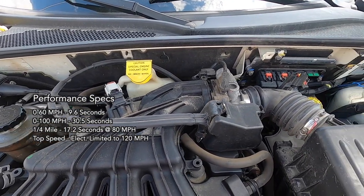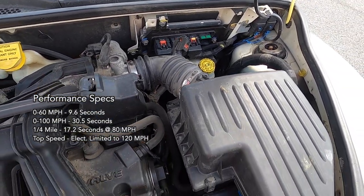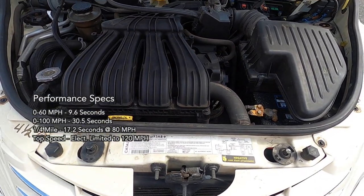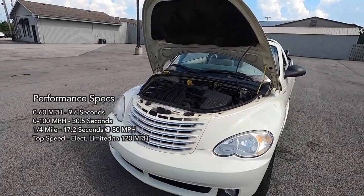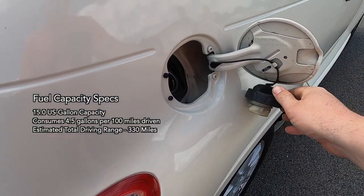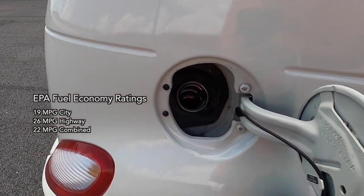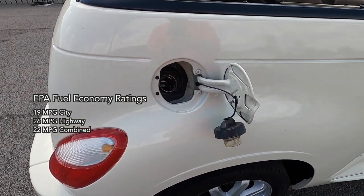The PT convertible can accelerate from 0 to 60 miles per hour in 9.6 seconds, with a 0 to 100 mile per hour time in a leisurely 30.5 seconds. Quarter mile was reached in 17.2 seconds at 80 miles per hour, with its top speed electronically limited to 120 miles per hour. The convertible features a 15 US gallon fuel capacity and consumes 4.5 gallons per 100 miles driven, with a total estimated driving range of 330 miles. EPA fuel economy figures are 19 miles per gallon city, 26 highway, and 22 combined.